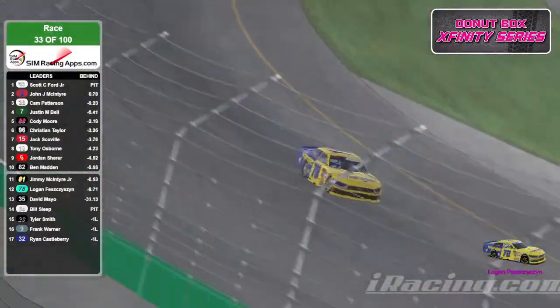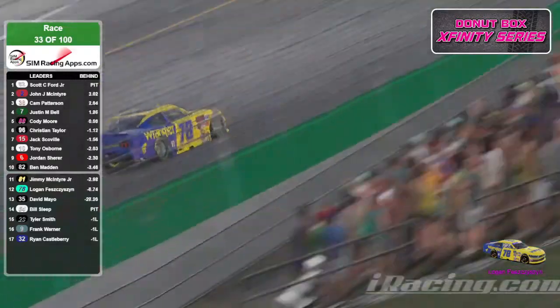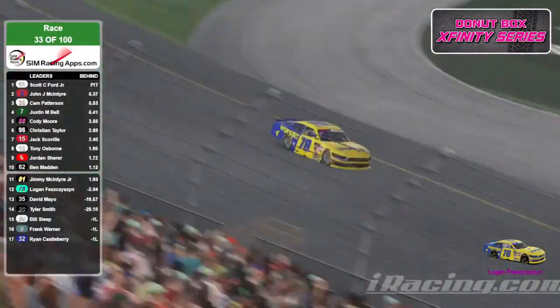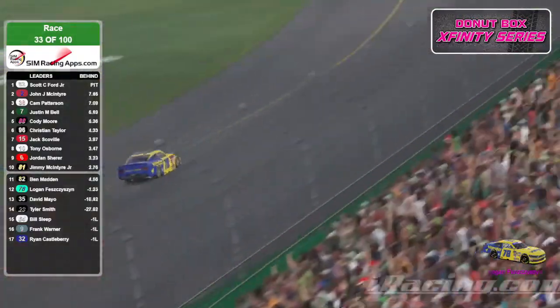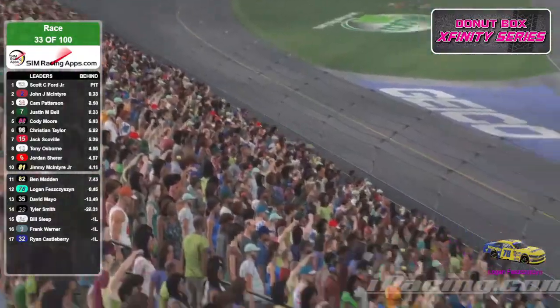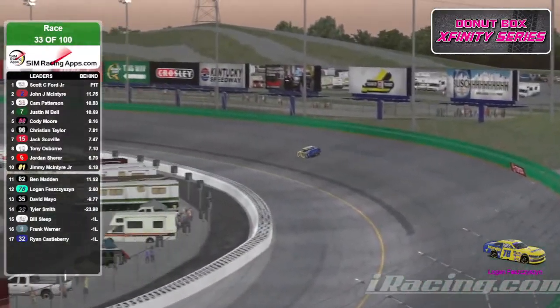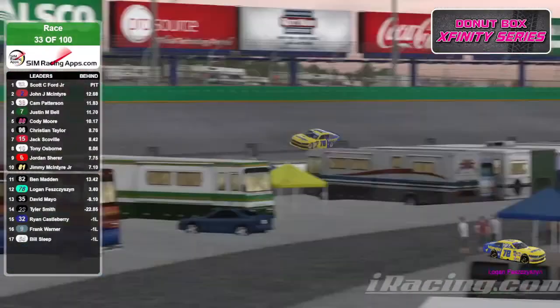Let's check back in on Logan Physician. He's gained 2 spots with those pit stops. He's still running decent laps. I don't know if he's going to have enough to be able to catch the field to get to the lead of this thing before the stage.